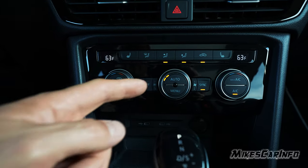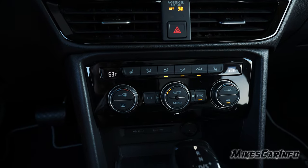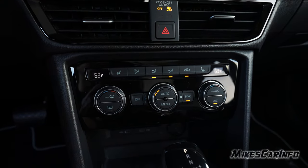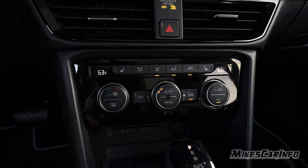And basically the automatic setting, I have it off automatic because I want to control the fan speed so I don't blow too much and make too much noise while I'm doing this video, but the automatic function works pretty good. You just hit automatic, you set the temperature, and it kind of does its thing, and it does a pretty decent job.